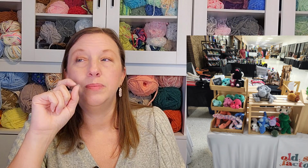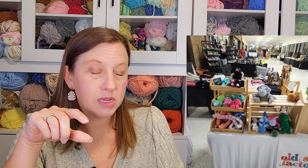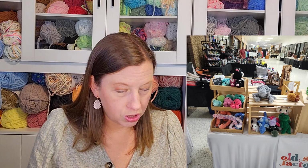I only had 1, but I sold the hot dog that was from Crochet Customs pattern. It's really, really cool. So I sold both of those items in this picture. That was the main stuff that I sold from this picture.